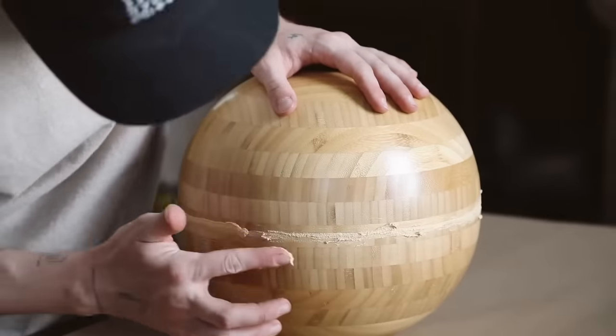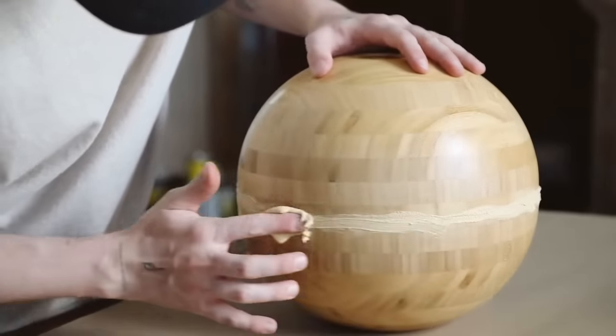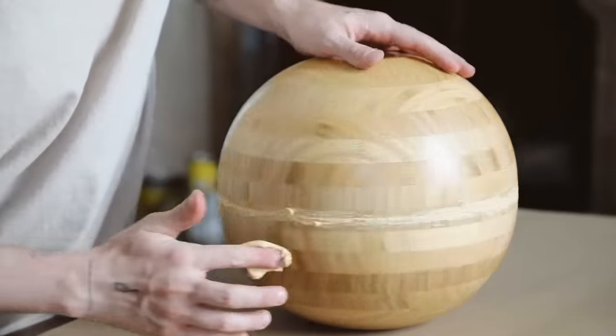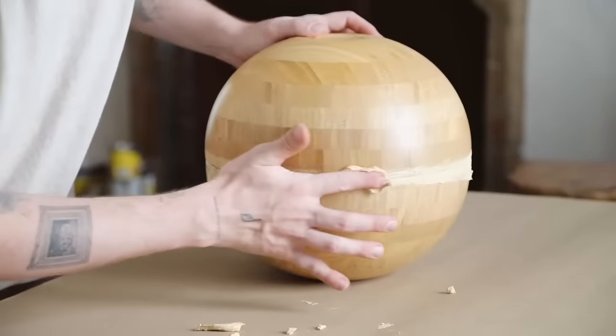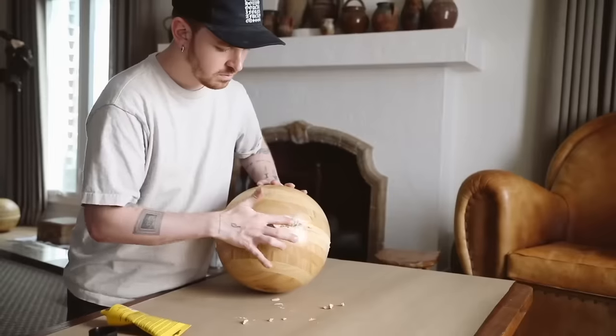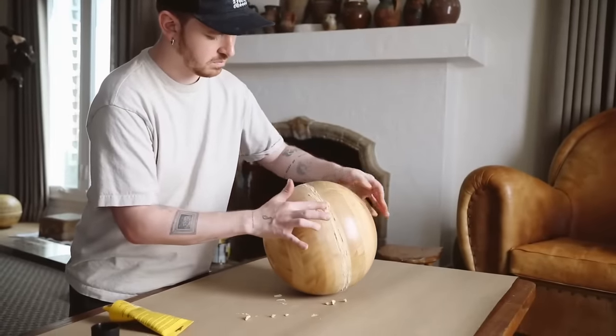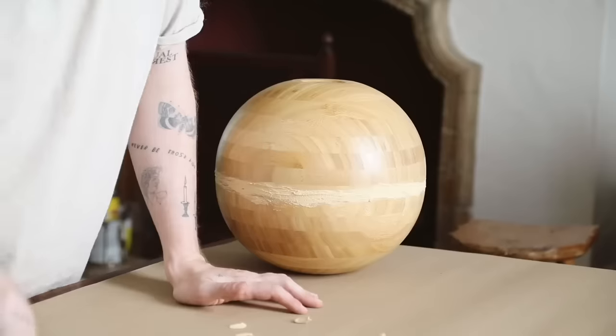So I'm just going around the seam there and adding some wood filler in and making sure that I'm smoothing it out, but make sure you add an excess because you're gonna wanna have enough wood filler to where when you go and sand after the fact, the wood filler actually is gonna be flush with the bowls and it's not gonna be sitting underneath and creating that seam. So make sure to add more than you actually think you do.